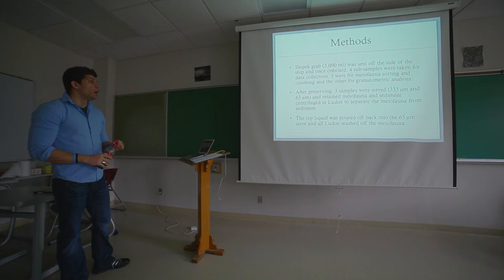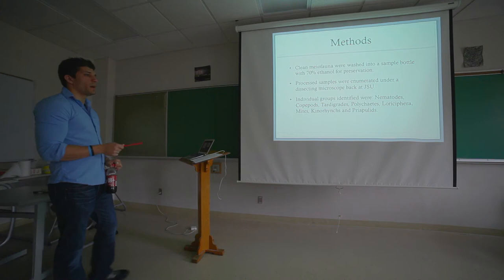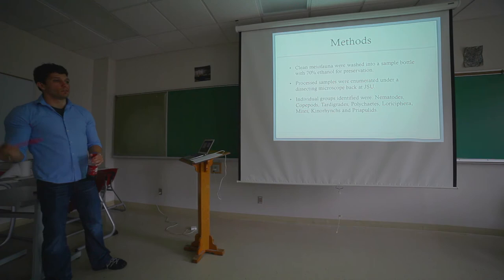Okay, then we washed the sample bottle, and we preserved the samples with 70% ethanol, like I said, after the Ludox was taken out. And then we took these things back home with us, and we counted each sample bottle. So say you have station one, you have sample one, two, and three. You count each individual sample bottle, record how much you found, and then add those individual numbers together from each bottle, and we have one representative sample from each station.